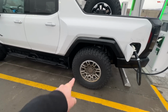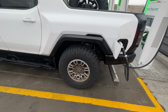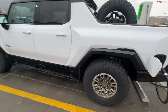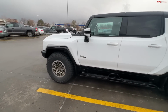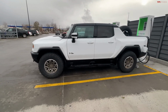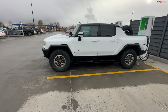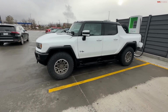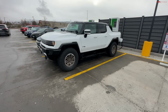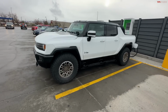So, was it worth going for the 37 BFG Mud Terrains? Yes, I think it was. If I look at the truck now, you know how when you upgrade tires, what happens is it just looks right. And I can't help but think that if this were on 35s, it just would look kind of weeny and goofy. But on 37s, it looks right.